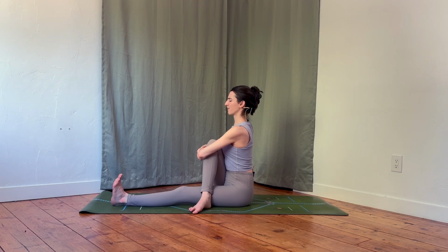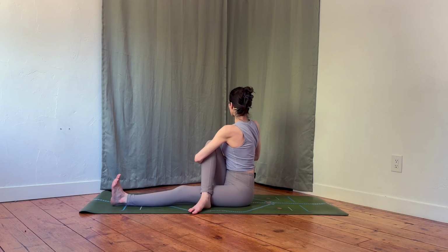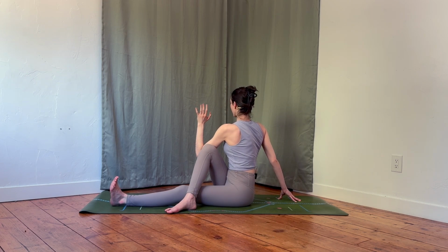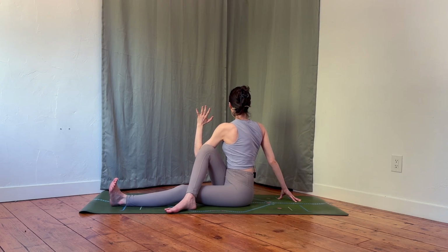Inhale. Exhale, turn the chest towards the right, and take any variation you'd like with the arms. Inhale to grow, lengthen the spine. Exhale to deepen.